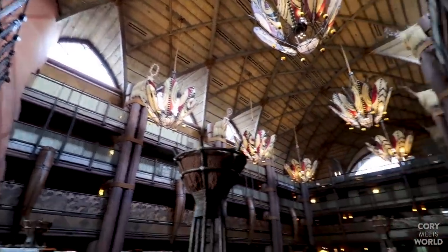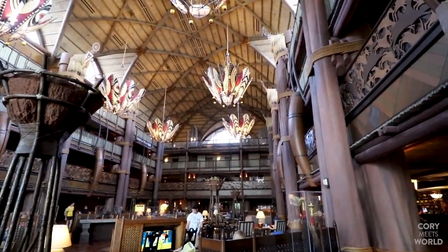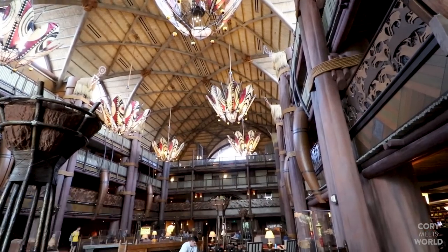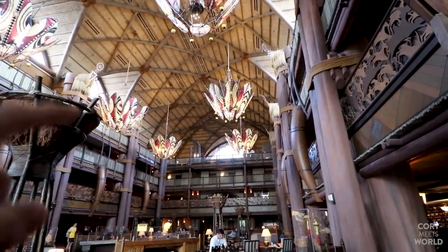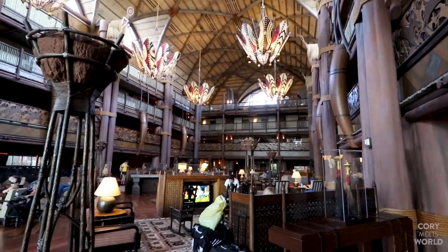It's really amazing. Yesterday, the video that we did when we were up in the club lounge area, it's actually right up there, the very top floor up there on the sixth floor. That's where that's located and has those amazing views that we saw looking over. But it's so beautiful in here.